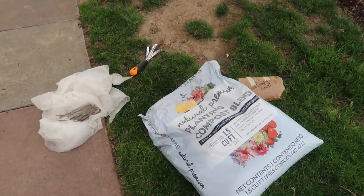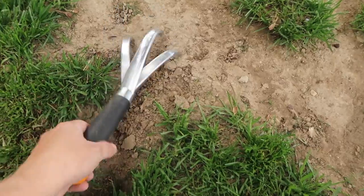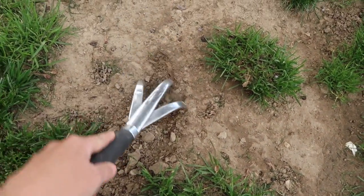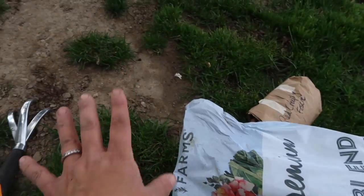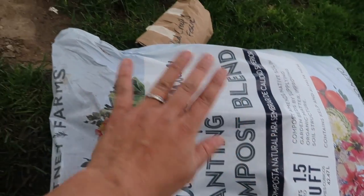So here is my plan of attack. I am going to use this little hand cultivator tool right here just to kind of rough up the soil a bit, because it's a little bit compacted from where it was worked on and stepped on a lot. When I do that, I'm gonna add in a little bit of compost just to refresh the soil. Then I'll put my grass seed on and I'm gonna put it on thick. And then the tiniest layer of compost on top of the seed, and then I'll water it all in.